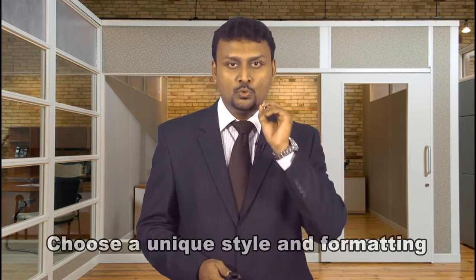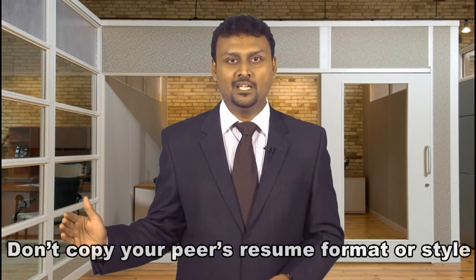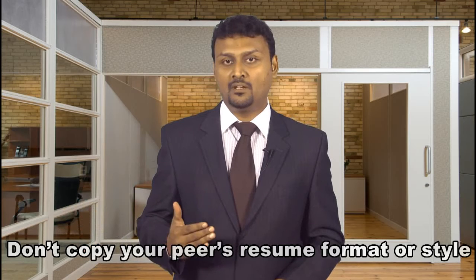Coming to the design of the resume, choose a unique style and formatting. Don't just copy from your peers' resume format or style. Today, on the World Wide Web, you have so much information. You have so many different formats and styles which you can have a look at. Look at all that and create your own uniquely styled format for your resume.